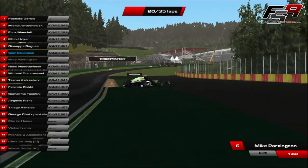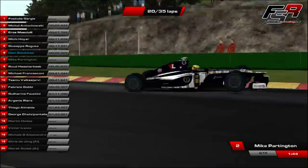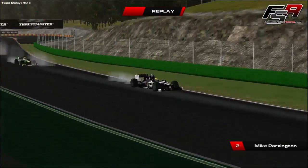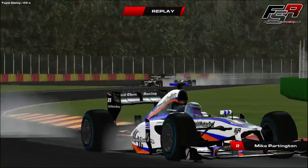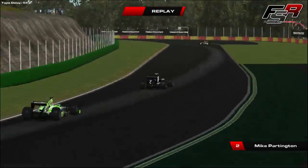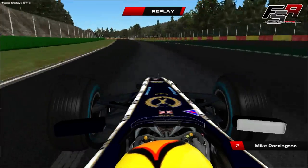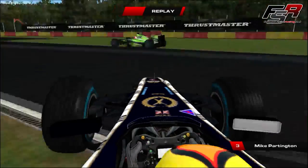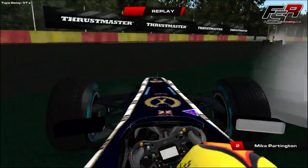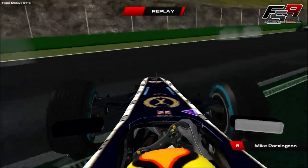at the moment. I want to have a look at that in the replay. I think I just had a look. Partington just lost the rear end and then, no, Partington was in 7th gear, then went to neutral, then went to first. Holy cow! What is that all about? Partington was in 7th, switched to neutral, went into first gear.